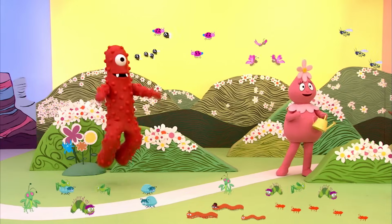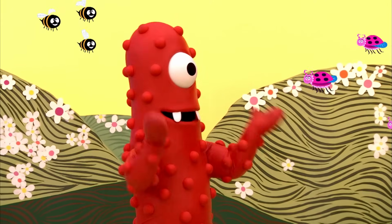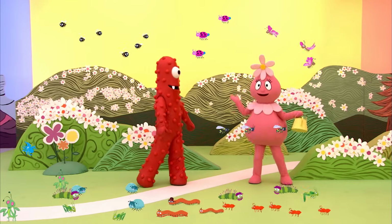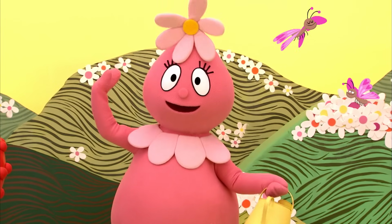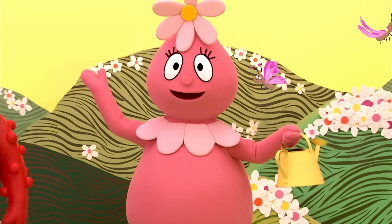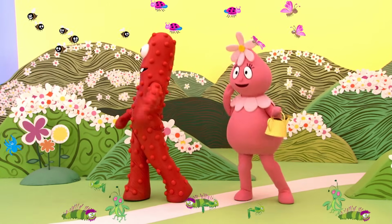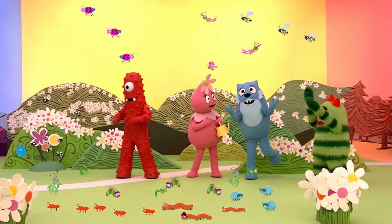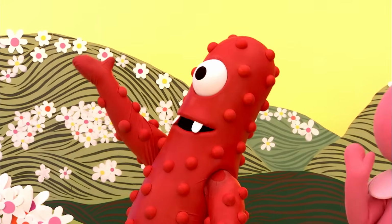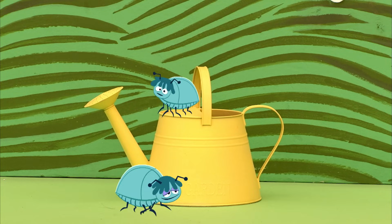What the? A razzle dazzle! Hello, Muno! Hey, Foofa! What's going on? Look at all these new bugs! Yeah! Isn't it beautiful? It's springtime, so all the new plants and flowers are coming out to play. And where there are plants and flowers, there are always bugs! Awesome! Is it springtime? Yeah, because I see lots of bugs! Me too! I can see bees, and butterflies, and grasshoppers, and ants, and beetles!